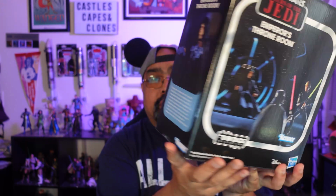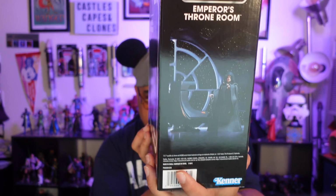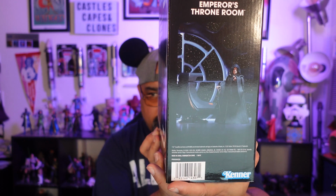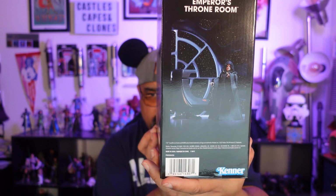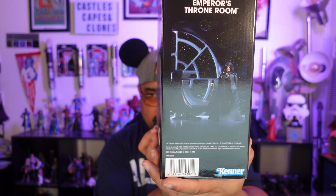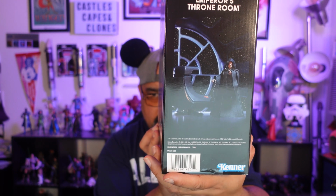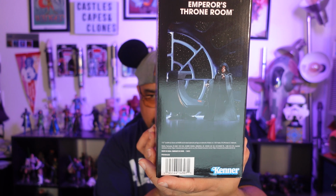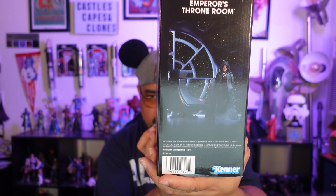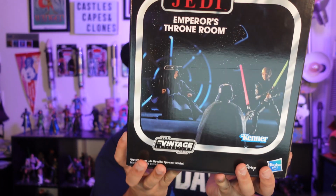Now it says, and here's the other side. We got the Emperor. It says, rising from the North Pole of the second Death Star is a 100-story isolation tower reserved for the Emperor, from which he oversees the battle station's operations. The tower's 4 spokes house a throne room, Palpatine's private chambers, and a vault reserved for Sith artifacts. This throne room was the site of the climactic showdown between Jedi and Sith at the Battle of Endor.